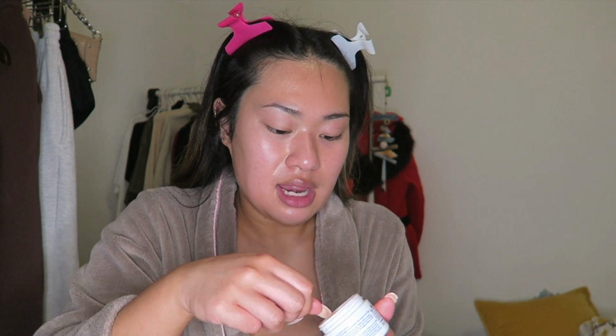Only thing is, it does have fragrance, and we know that fragrance can wreak havoc with your skin barrier, which is really sad, and it's so annoying that fragrance can do that. That's probably why my skin wasn't going too great. I'm sorry about this change of lighting. I'm so annoyed with myself. I should have checked out with the lighting before and played with the settings.